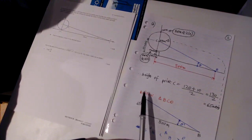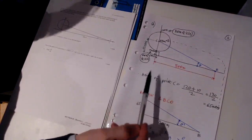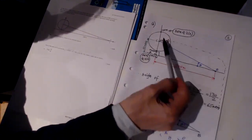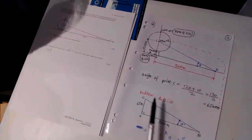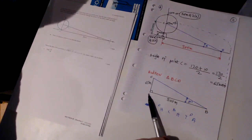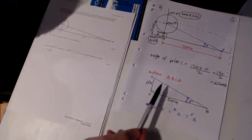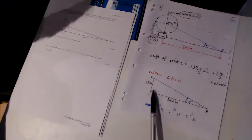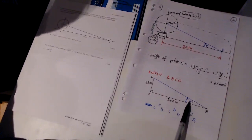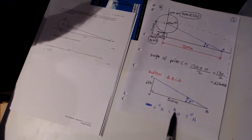Now, to find angle theta, we have to just redraw triangle VCO. And I've redrawn triangle VCO down here. It's 65 meters, 500 meters, and that is angle theta. And we can work out angle theta by using good old SOHCAHTOA.